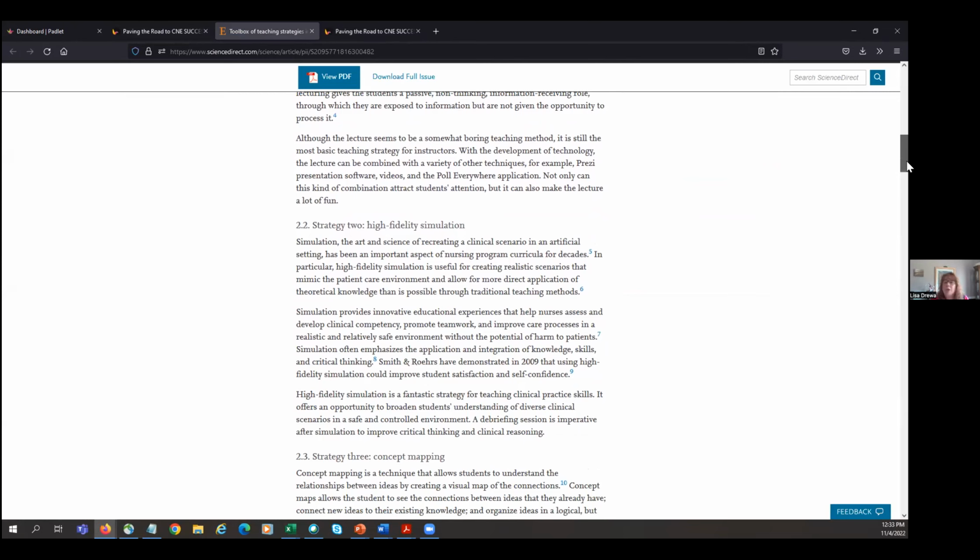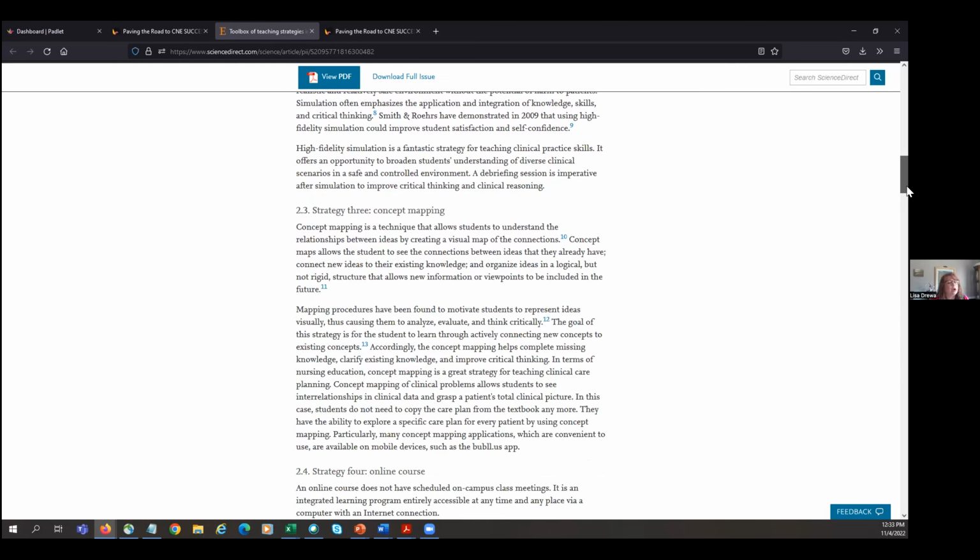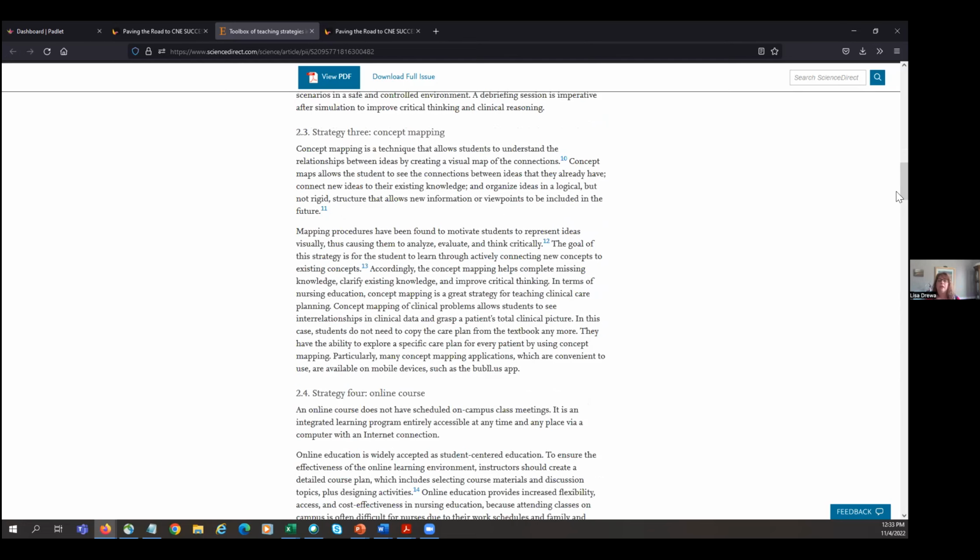And think about it, simulation along with case studies, unfolding case studies, are one of the most successful ways of being able to transfer information that you want students to learn, because it's so engaging. Can anybody think of another way to engage students, especially in the clinical setting?